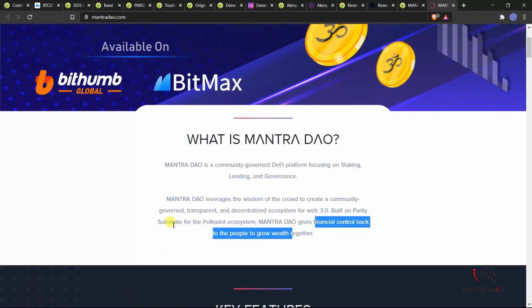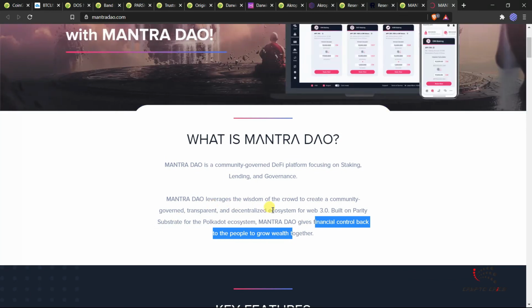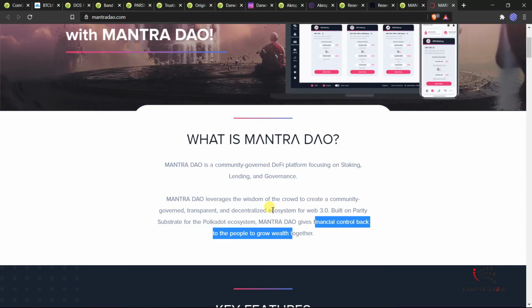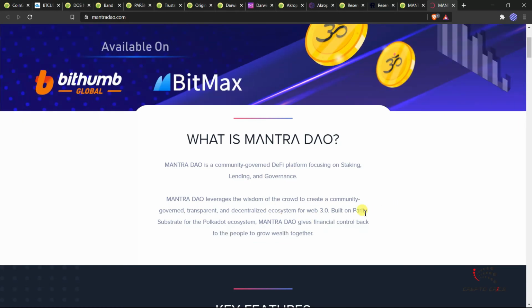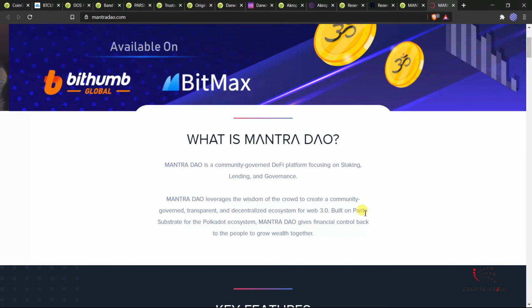MantraDAO leverages the wisdom of the crowd to create a community governed, transparent, and decentralized ecosystem for Web 3.0, built on Parity Substrate on the Polkadot ecosystem. So this is more important in terms of where it is built. It is built on Parity Substrate on the Polkadot ecosystem.